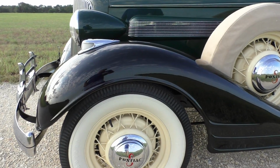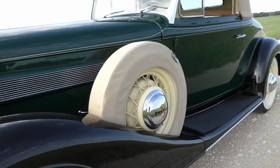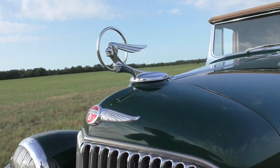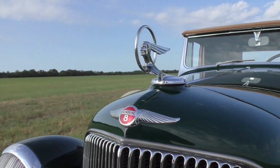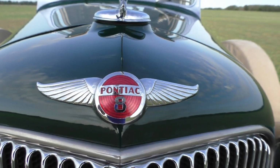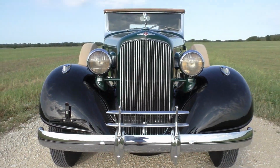Here you'll see the Pontiac 8 emblem on the hubcap here. All these hubcaps are just cool. Six of them on this baby. The Native American Indian mascot on the hood here is just really special. When you look at these, you can't imagine what it would take to design these back in the day. The designers were very creative. You'll see the Pontiac winged emblem on the hood here. Grill and bright work is awesome. These bumperettes, I believe, were optional also.